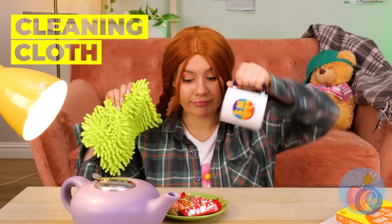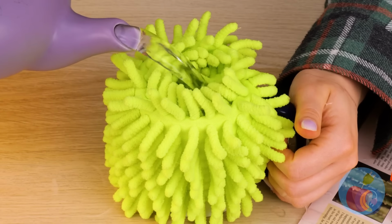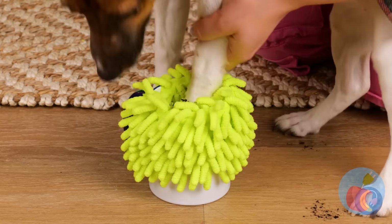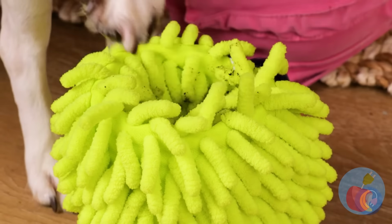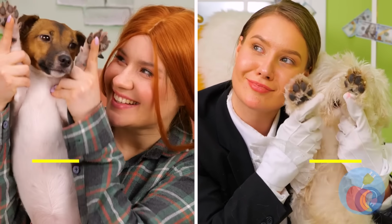As for that popper, we can make our own paw cleaner. Just need a scrubbing pad, a cup, and water. Much better. But there's three more to go. And we're done. Remember, patty cake at your own risk.